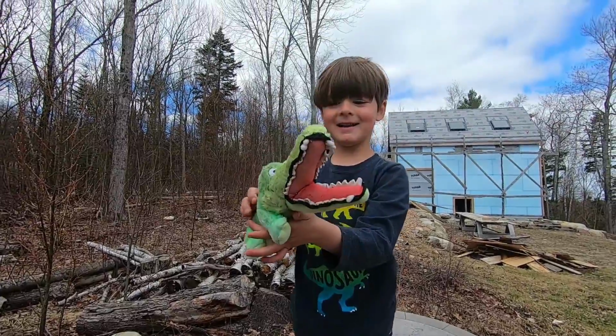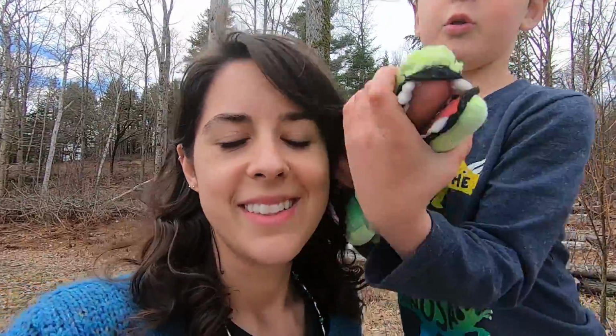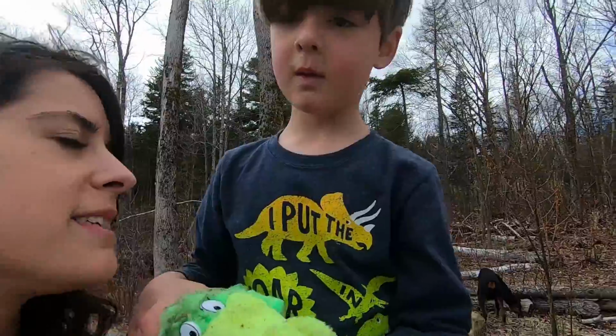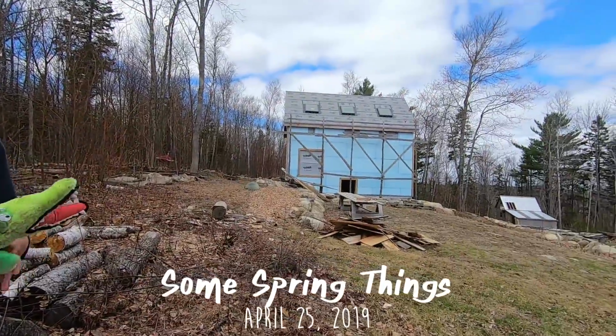What are we gonna build? Tree house. We're gonna build Finn a tree house with all his toys in it. And then he can have his toys, and we're gonna put a slide. Yeah!